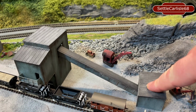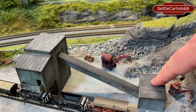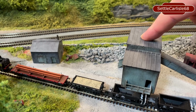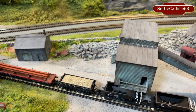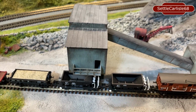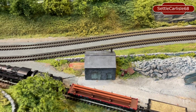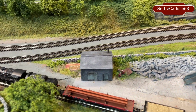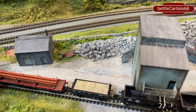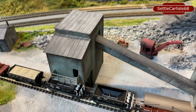We've got the conveyor drive up where they put in the rock, and then that goes up the conveyor belt into this building, which basically breaks up the rock into ballast, and then that's deposited in the wagon. So we've got in here a track maintenance wagon with a 4MT at the front, and we've got a 30-ton bogie wagon with some girders on, and then we've got some dogfish wagons there.